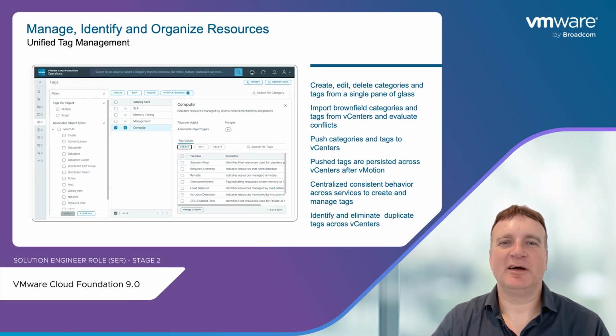Tags can help you manage, identify, organize, search for, and filter resources. Prior to VCF 9, there were multiple different tagging and grouping solutions across vSphere, NSX, and vRealize. And these created some challenges, including tag duplication, tag loss when VMs were moved across vCenters, and tag inconsistencies. These solutions are now unified with VCF 9. VCF 9 addresses these challenges by providing customers with a unified end-to-end workflow for creating, managing, and assigning tags. This helps them resolve conflicts without the need to manage tags in multiple locations.